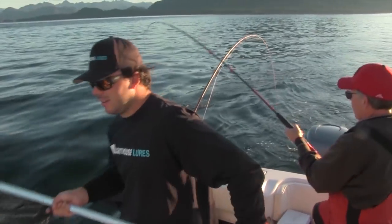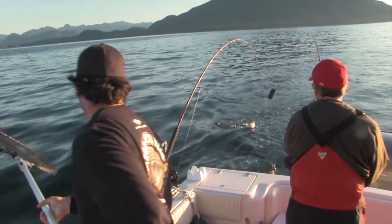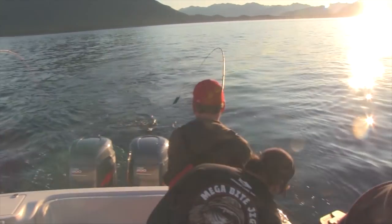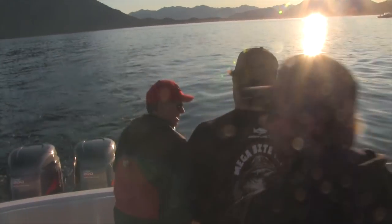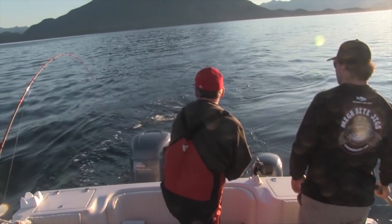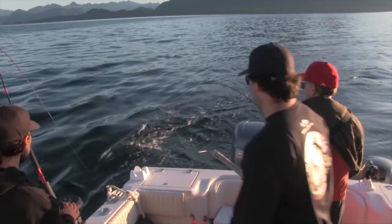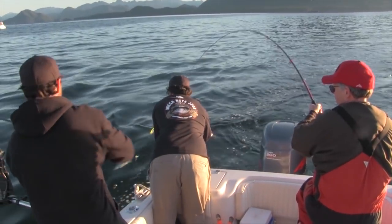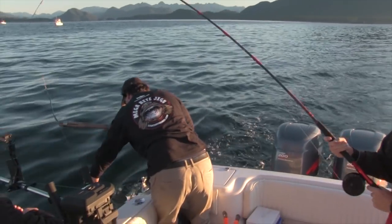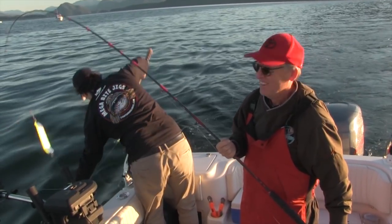Yeah. Oh, that's a Chinook. So what's the deal with Chinook? We'll let them go. Oh, it is a little spring, eh? Yeah, Chinook is closed in this area. So, how's that for luck, eh? First fish of the day and it's a Chinook.